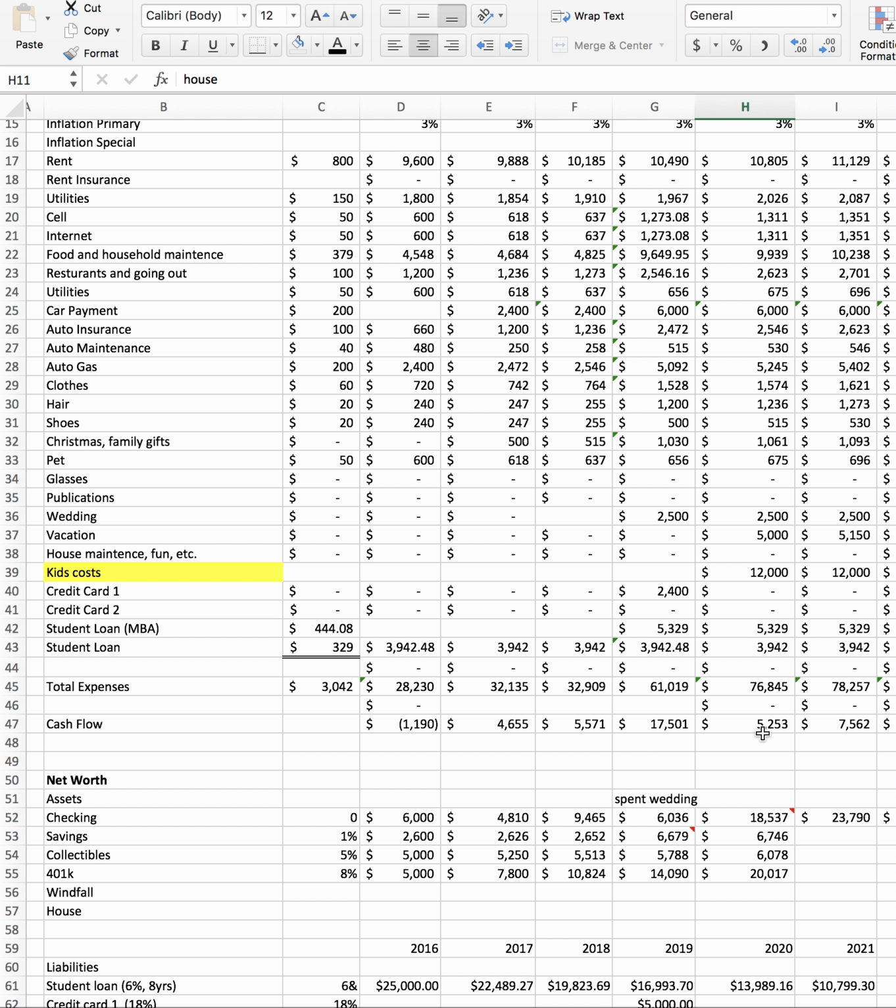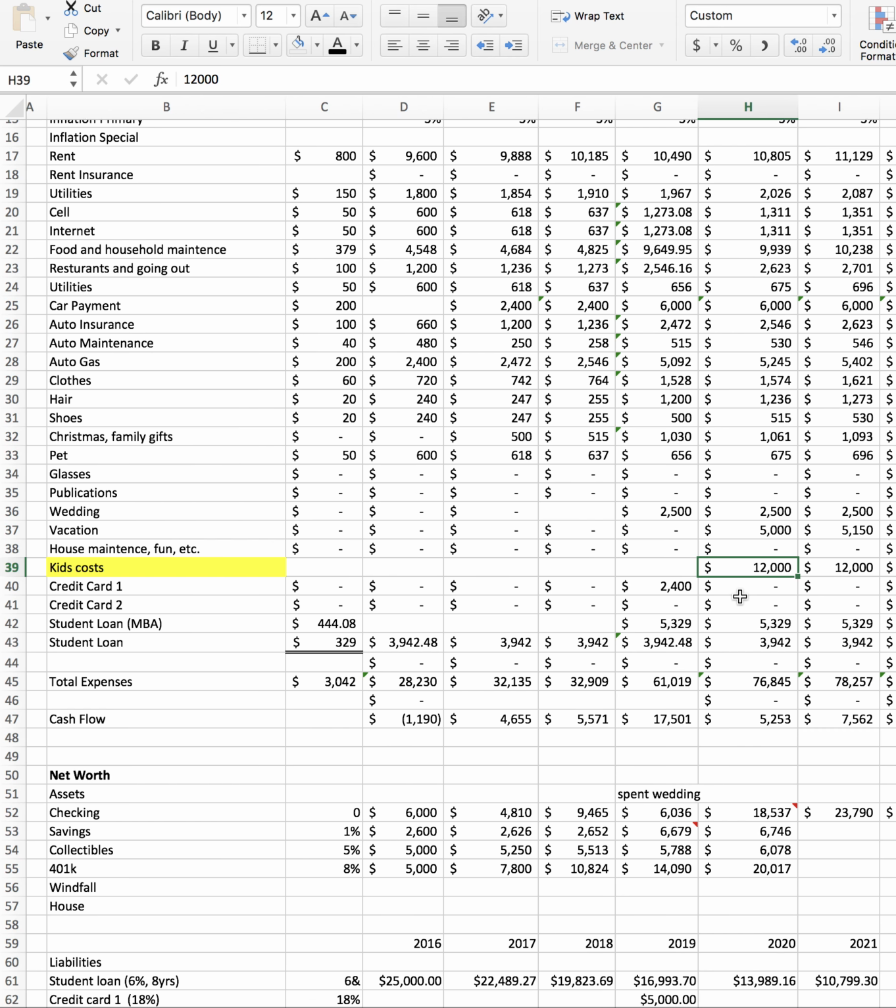It's getting better, but it falls here, 17,000 to 5,000. Why is that? Well, we've got a vacation here for 5 grand, and we have children at the same time. Both those hitting at the same time is troublesome to say the least.